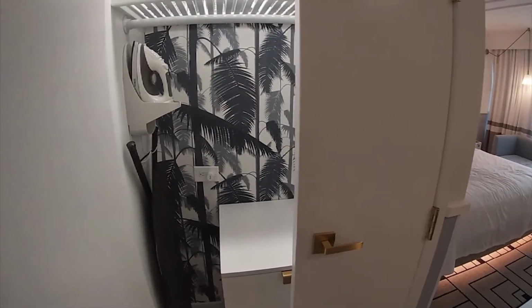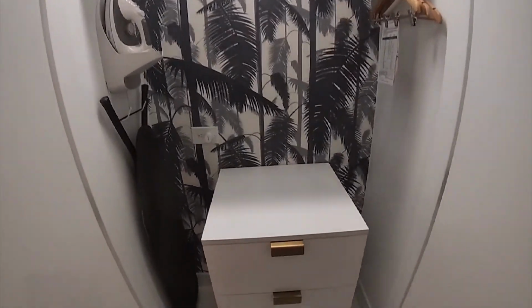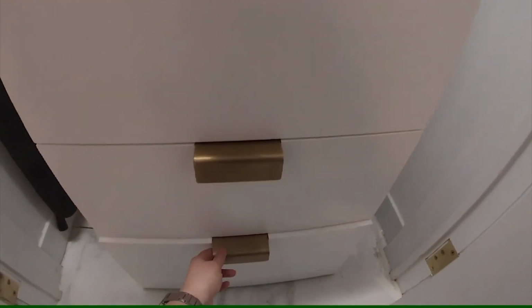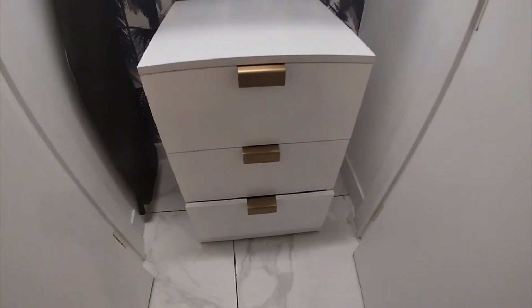And here we have the closet. There's an ironing board, some drawers. At the very bottom is a safe. So it's a nice little tucked away hidden spot for the safe there.